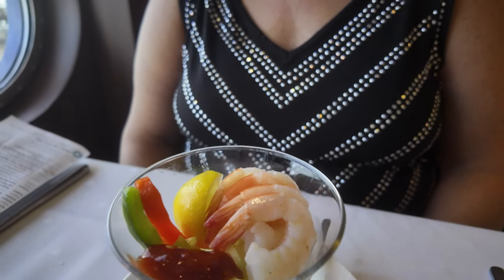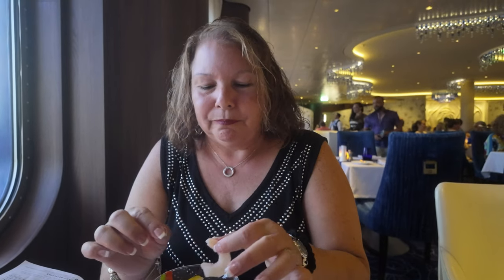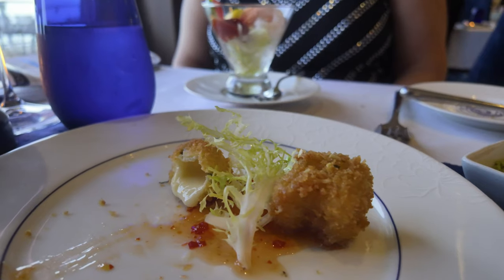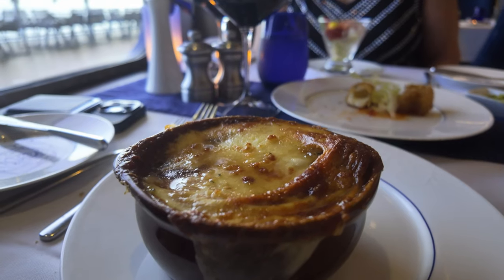A little bit disappointing in the shrimp. A little bit underwhelming, unfortunately. And the baked brie did not look like it was baked. It looked like some kind of prepped and deep fried thing, because they got over fried, and there was no cheese in one of those two little balls. It's not really what I would expect from baked brie, but the French onion soup is good.